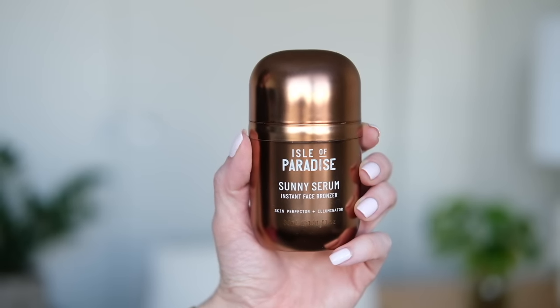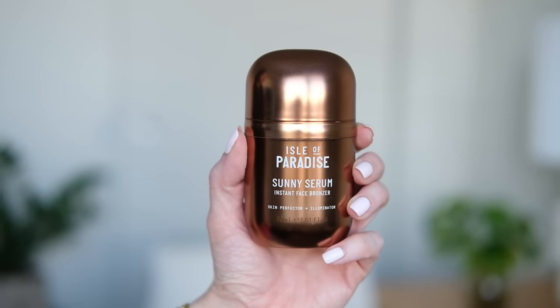So speaking of different skin tones, let's talk about a product that I've been testing. I've worn this probably 4 or 5 times so far, and I have thoughts. It's the Isle of Paradise Sunny Serum Instant Face Bronzer. It actually says to just apply this directly to skin, blend or contour using fingers or kabuki brush. Let me just say, this is, I think, for no one under an NC40, maybe even NC45 skin tone.